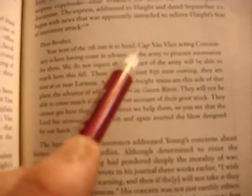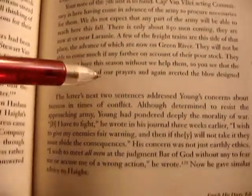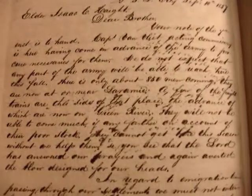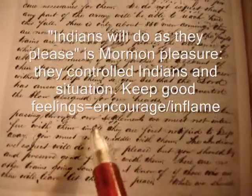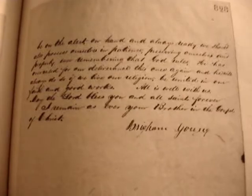He starts off with the stuff with Van Fleet and what's going on. Then he gets down to the meat. And here's a supposed letter. I'll photograph it. It says, in regards to the immigrants passing through our settlements, we must not interfere with them, etc. And then he ends up with some other stuff. Well, it's not just the words, it's what the words mean.